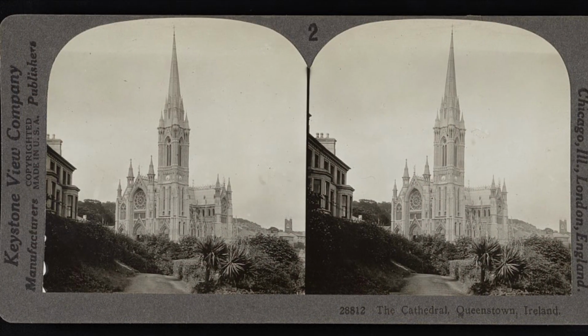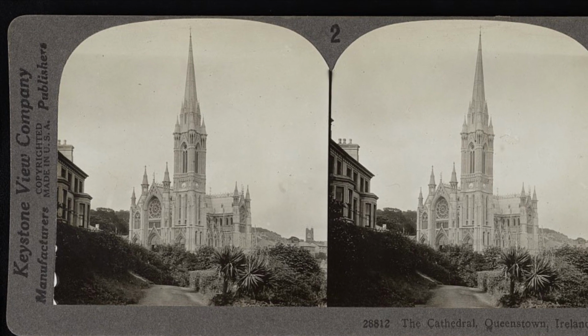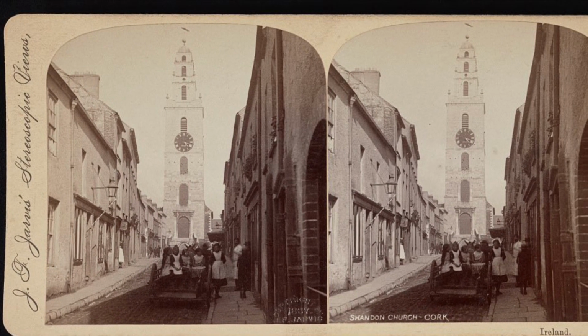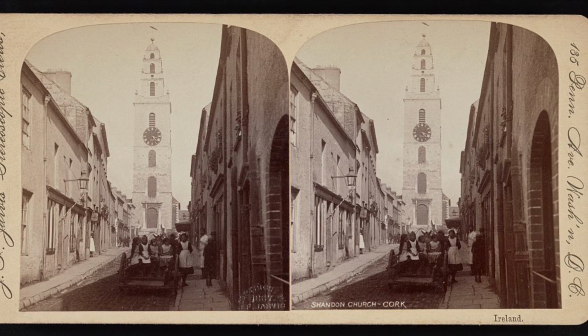Now, what I find most intriguing about Ireland, just like all the other places that we look at, is that we have all of these massive cathedrals, these massive buildings with the spires and the domes and things like that. But we also have a lot of different evidences of what people would call a cataclysm of mud or a rising of the land.